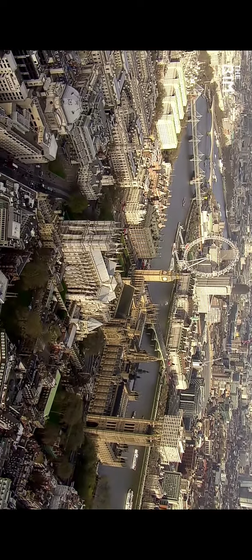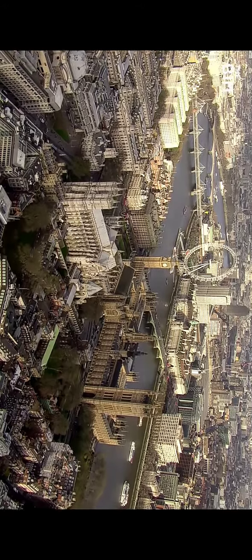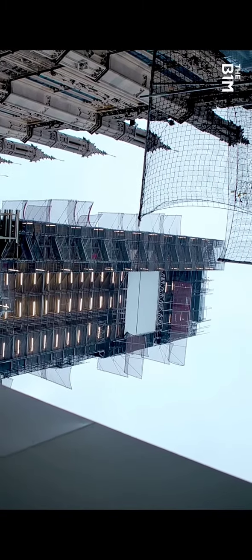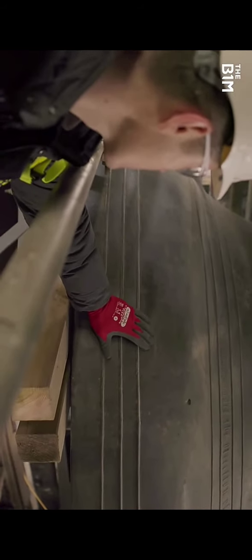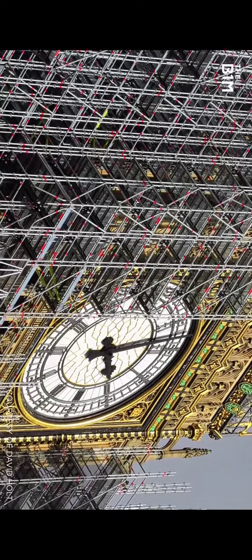Working on a project of this profile, in such a secure and demanding location above a live parliament, is an extreme task. With its bells silenced to avoid deafening workers and only ringing to mark Remembrance Day and New Year, UK contractor Robert McAlpine first enclosed the entire tower in scaffolding, a careful process that took 6 months to complete.